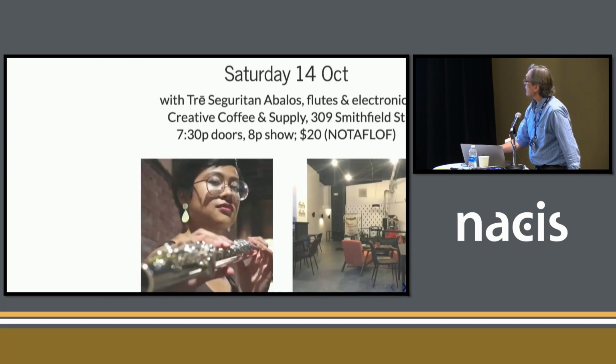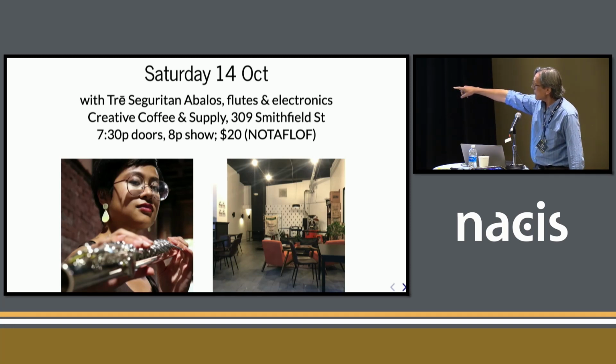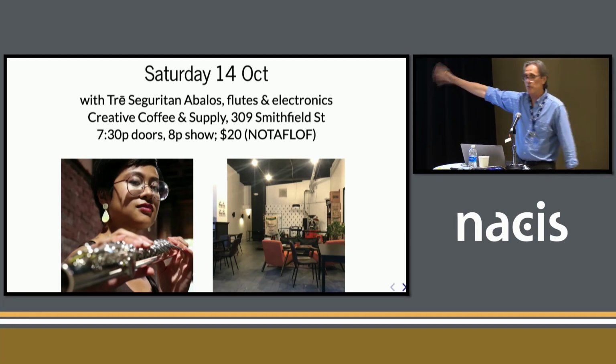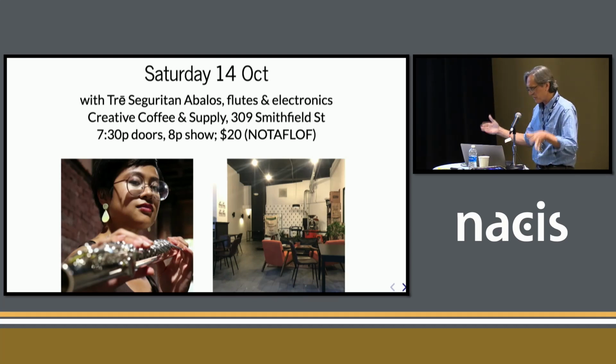So if you're still in town on Saturday, I'm playing with Theresa Abalos, who's a flute player. This is the prettiest instrument I'll play with. You'll notice some of my stuff earlier was noisy. I think this is going to be quite pretty, although she'll modify some things with electronics because 50 minutes is a long time for a flute player to play.